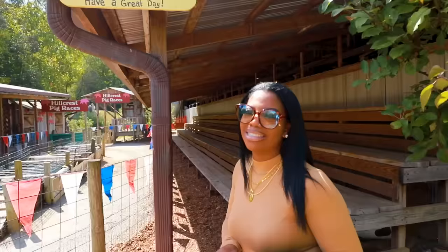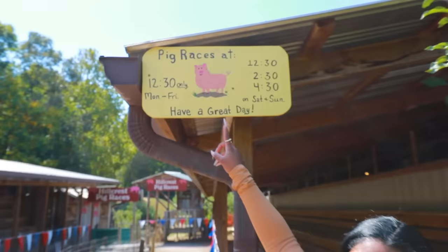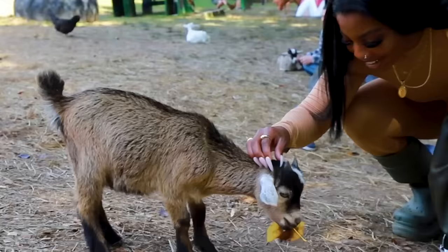See y'all, the pig race. And it's Monday through Friday, 12:30 only. So we missed it. They so little.